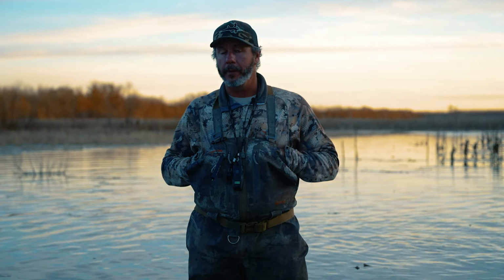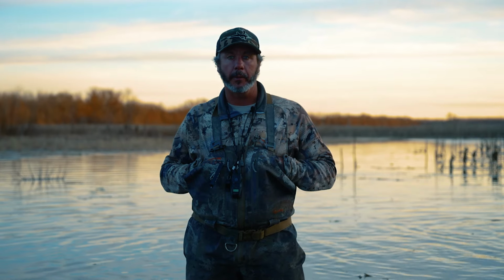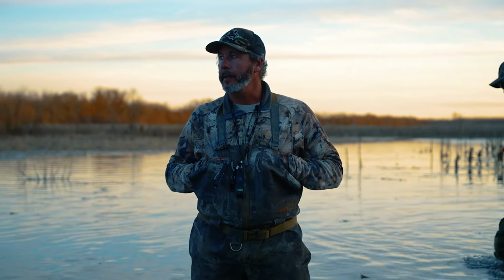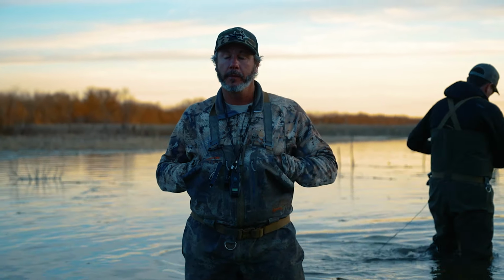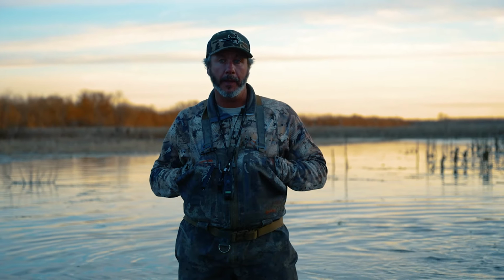And we have a lot of products that allow guys to do that, not just on a wetland like this, but on public ground or anywhere. If you notice that something's happening and you decide that you're going to stack the odds a little more in your favor, sometimes it's a good idea to pull the trigger and do it while you can, and it pans out.